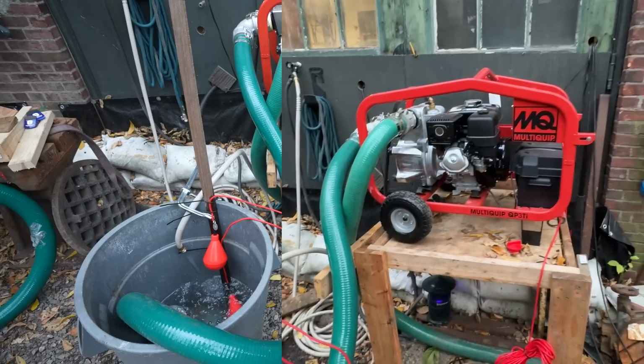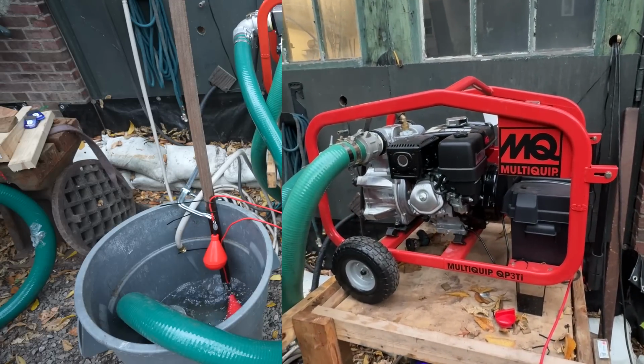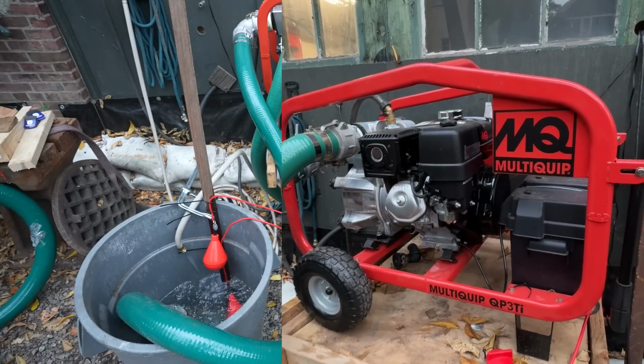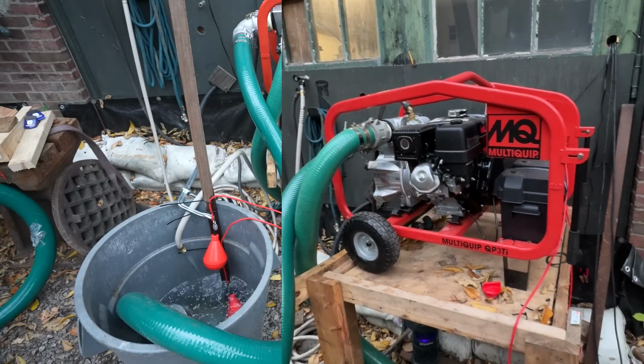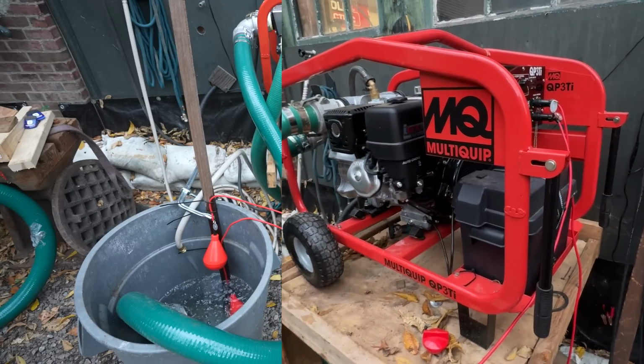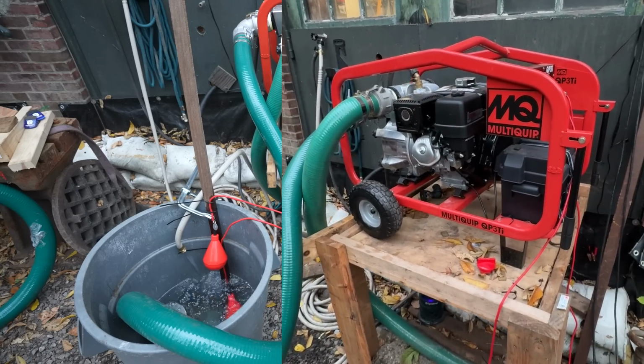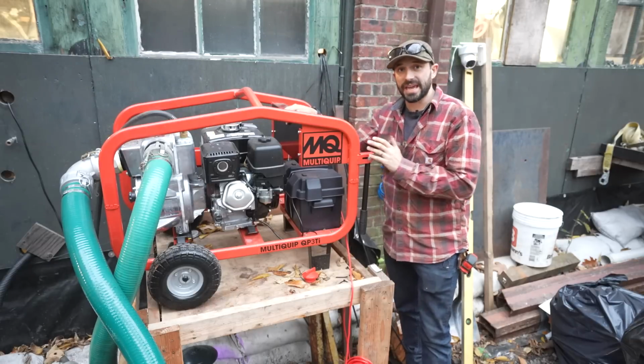This is an amazing piece of technology. If you have a job site, a shop, a house, anything that floods and you don't want to have to be there, standing there in your high waters ready to pull a pull starter, look into the Multi-Quip QP3 Ti. An easy investment if you want to keep yourself dry. All right, so that's the use case for something like this.